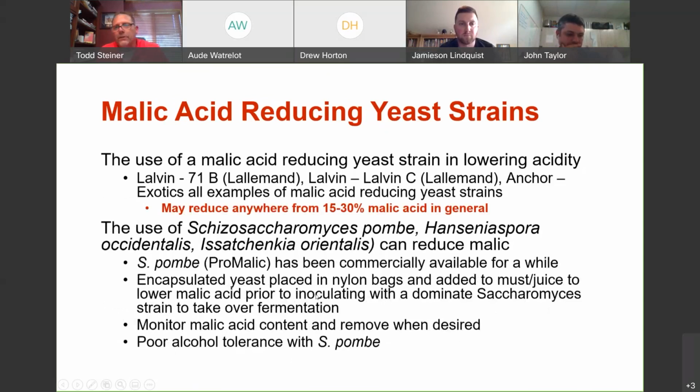Using a malic acid reducing yeast strain certainly has viability and is a great thing to utilize. These just happen to be Lallemand strains that I've used in our research lab or research cellar. And I would have to say the exotics I've been pretty pleased with over the years. I know Lalvin C has shown good reduction as well. But it may reduce in general anywhere from 15 to 30% malic acid.